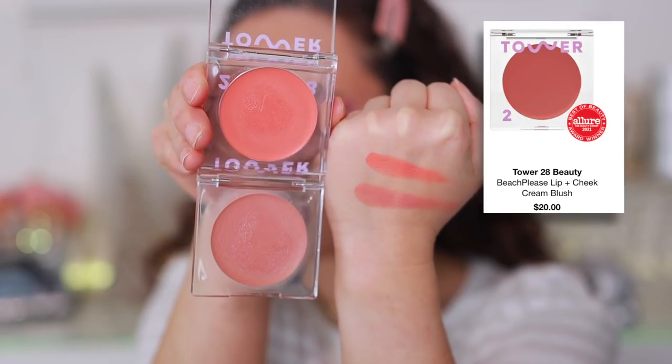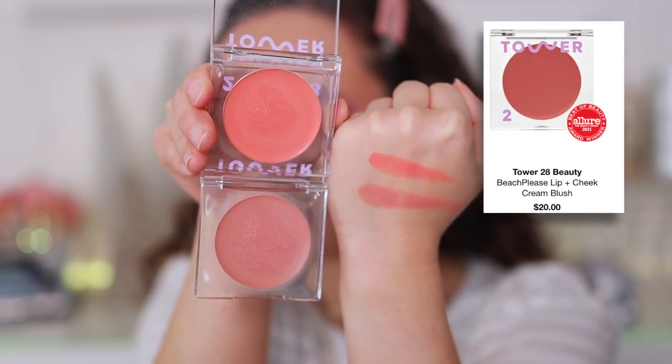Let's move into blushes. I feel like blushes took over in 2021. There were an endless amount of blushes to choose from. One of my favorite cream blushes that I tested out this year were the Tower 28 blushes. I just found myself constantly reaching for them because they are such an easy, versatile formulation. They even came out with some new colors this year.